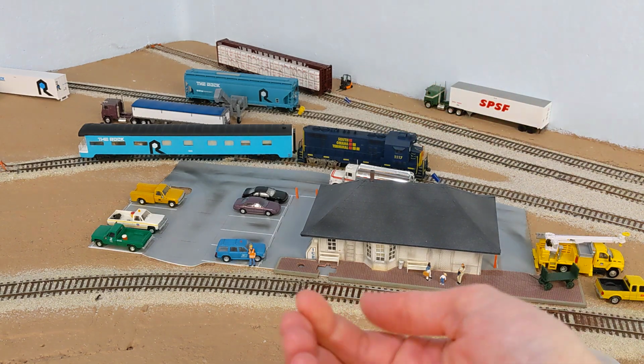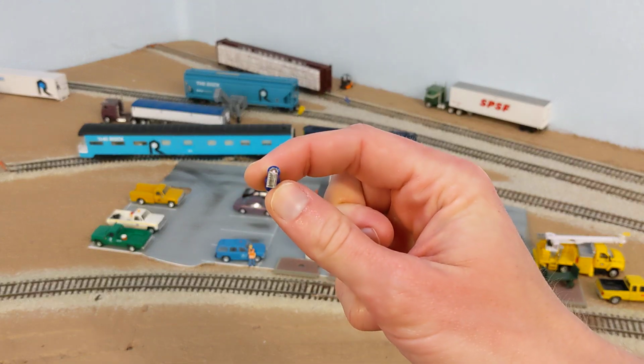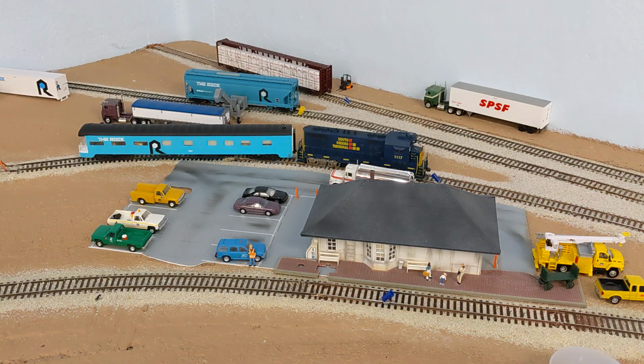So basically what these are, they're a type of electrical connector. And so it's really simple. And they're the perfect size for grabbing around the rail. You see that center part there, and it just fits perfectly on HO scale track. And then it'll set there.